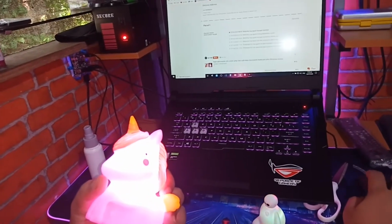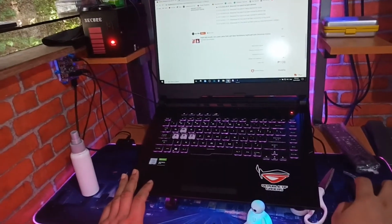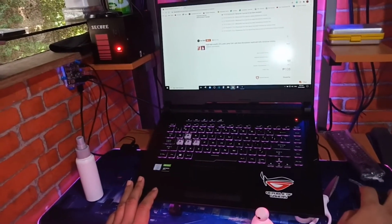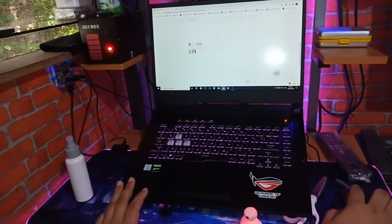So, 179. But we have a discount shipping fee na 60. And then meron tayong coins na 11. So, 108 lang yung binayad natin.